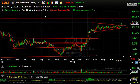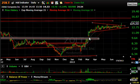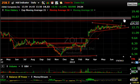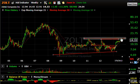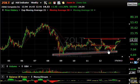Up next is Zoltek. I think Zoltek, which broke out of a 3-week coiling pattern after breaking out of the base here with this breakaway gap, is due for more upside. Looking for a test of 16.5 short term. That'll take it through this zone. And if it breaks out through that zone, it takes out a 4-year base pattern. You could very well get into the low to mid 20s. This could be interesting. Keep an eye on Zoltek.